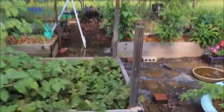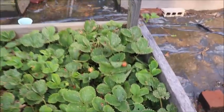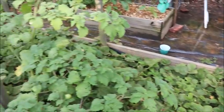Yes, it was. Oh cool, you guys are still getting strawberries? Not really. A little bit here and there. They're still forming. Bugs are eating it up. But they did really, really well.